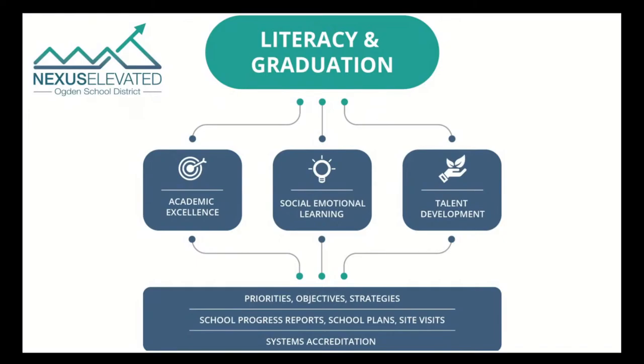Nexus Elevated truly is about what our priorities for this year are, what our objectives are, and how we hope to accomplish that through our strategies. So that's very much looking at, right now, this is what we're focusing on, this is what we need to do. Now, those priorities, objectives, and strategies can translate from year to year. Sometimes the strategies are going to change as we do it.